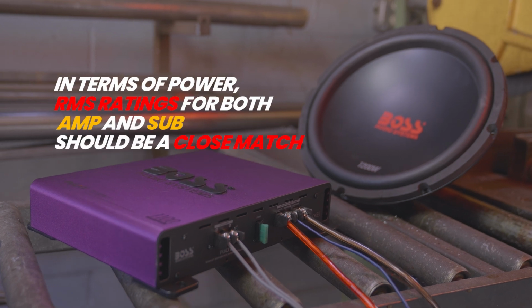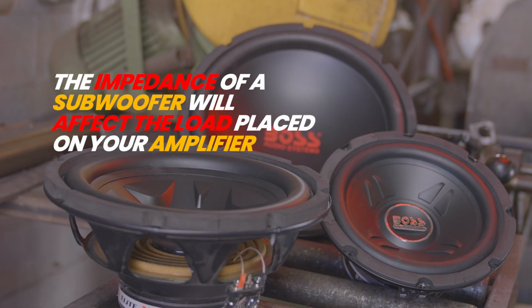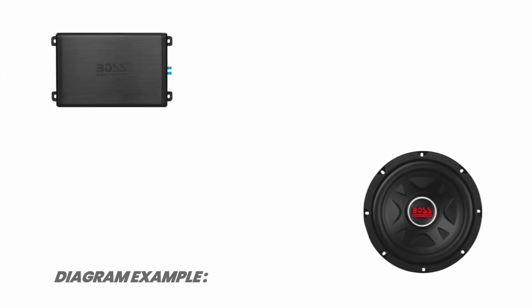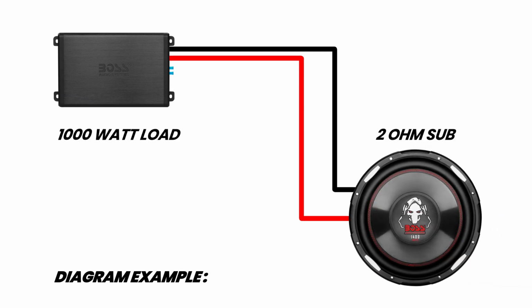Your amp should match your subwoofer specs in order to work properly. In terms of power, RMS ratings for both amp and sub should be a close match. And the impedance of a subwoofer will affect the load placed on your amplifier. For example, if an amplifier runs at 500 watts for a 4 ohm sub, then that same amp will put out 1000 watts when wired to a 2 ohm sub.